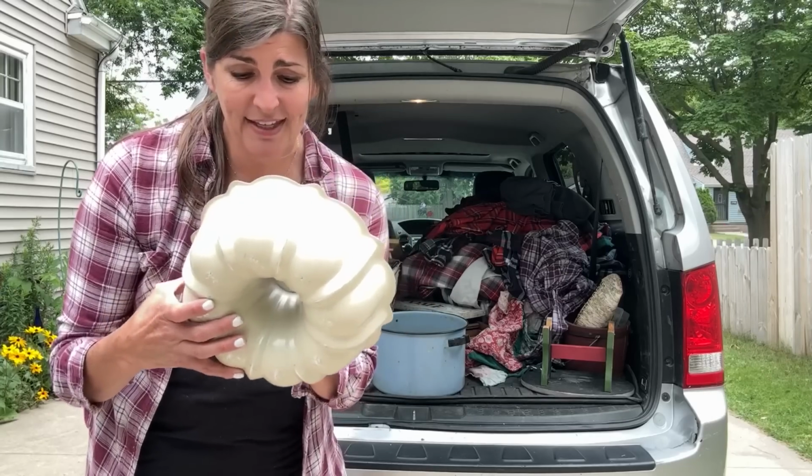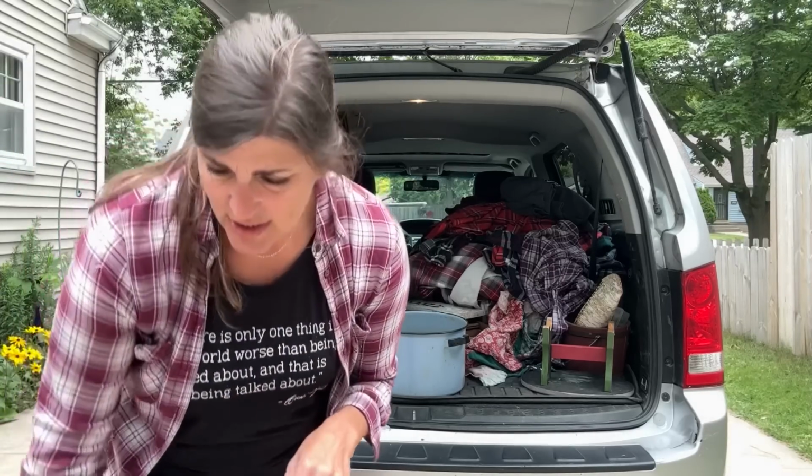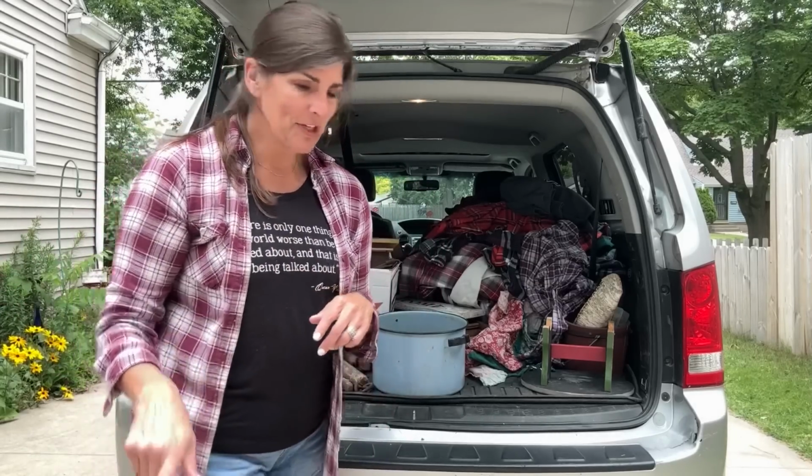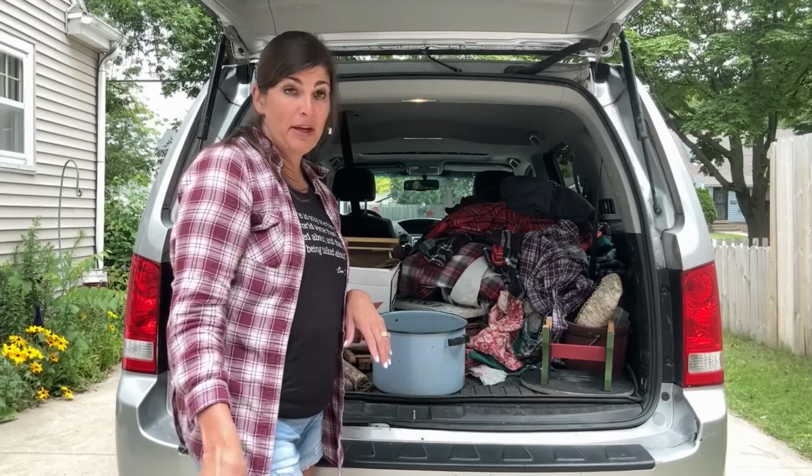I am going to be making a bunch of pumpkins out of these, and I'm going to have those available at Cranberryfest as well. And I've learned a lot since I did my pumpkin from last year, so I'm super excited to show you what I have in store for all of my Bundt pans.